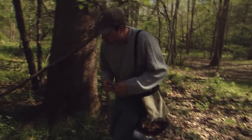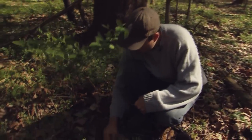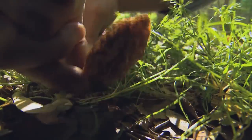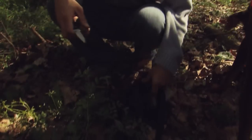It's often best to have someone with a little bit of expertise to teach you through the processes, especially identifying a lot of the different wild mushrooms. Indiana has probably 2,000 to 3,000 different types of wild mushrooms out there, and so there's a lot of variation, there's a lot to learn.